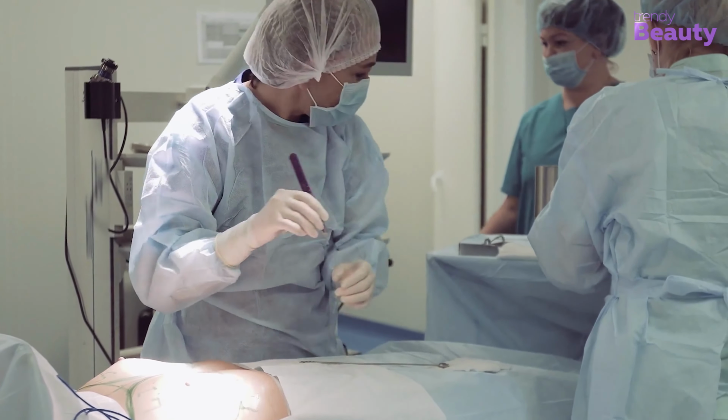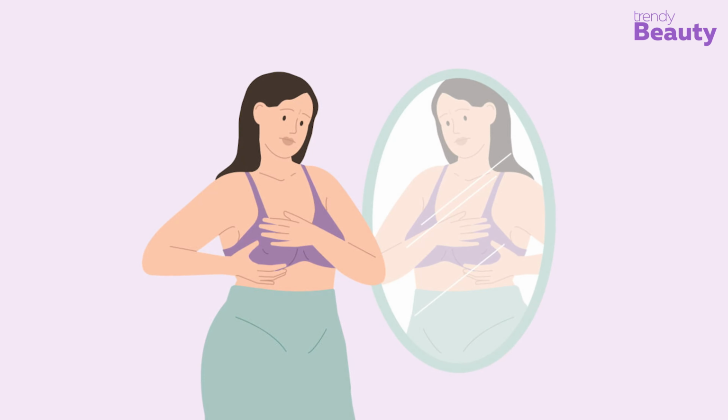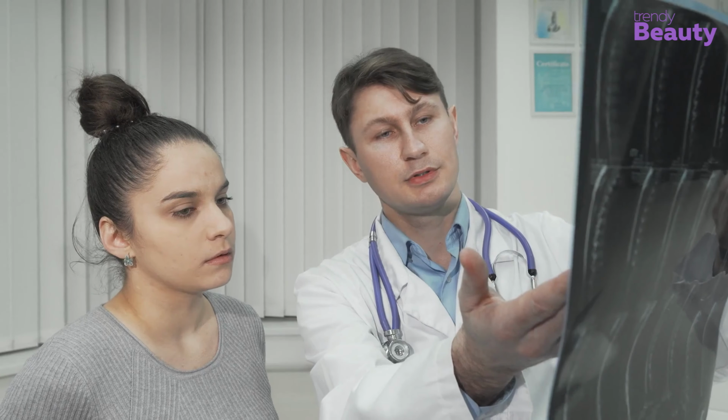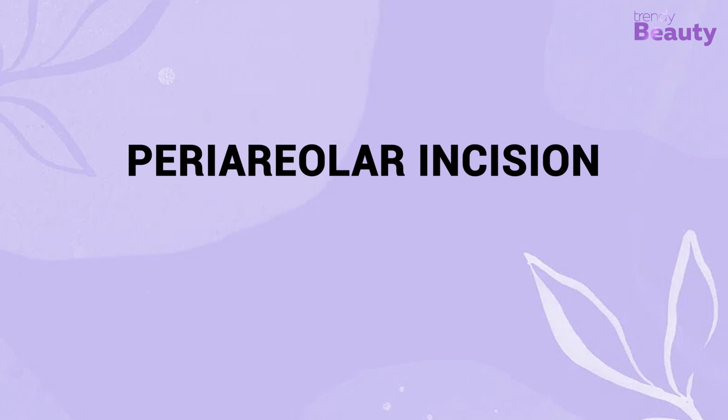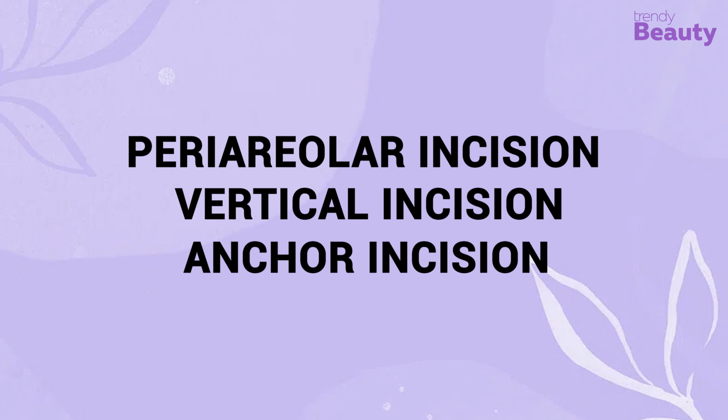In contrast, breast lift surgery involves a variety of incision patterns depending on the degree of sagging and the desired outcome. The most common incision patterns are the periareolar incision, the vertical incision, and the anchor incision.